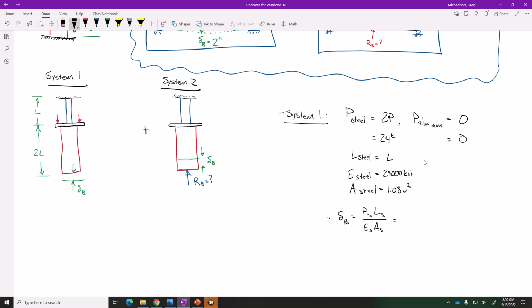So that's system 1. So I'm going to make up a number unless somebody wants to correct me. Let's say it's like 0.56 L. I have no idea if that's correct. I'm just throwing something at the wall and seeing what sticks.